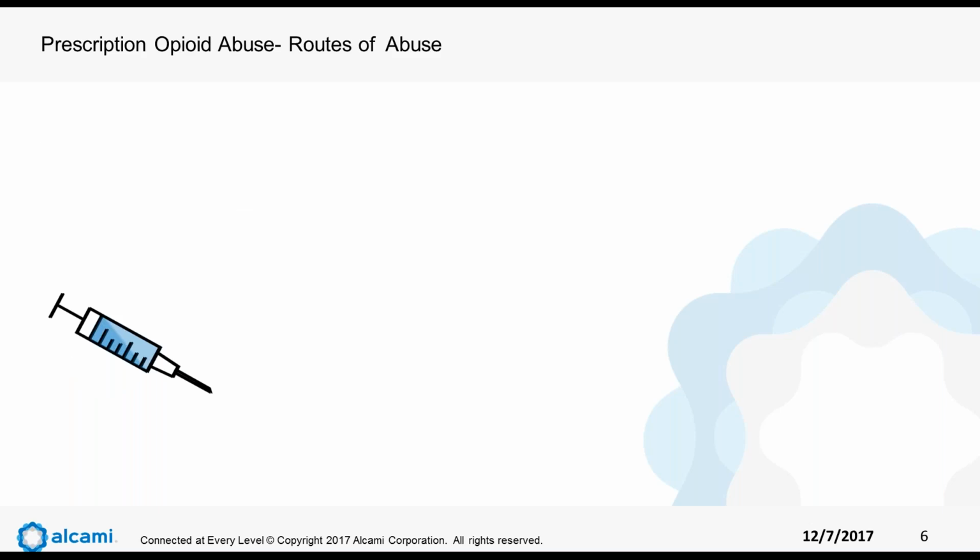How people are abusing these prescription opioids really just depends on their personal preference. There's oral abuse, where people will take multiple pills, or they might chew or crush a product to try to defeat the extended release properties of the opioid itself. There's insufflation, where people crush a pill or a capsule into tiny particles and snort them in their nose. There's also injection and smoking abuse for these products.